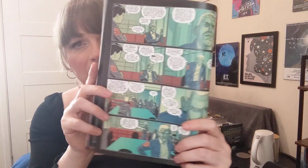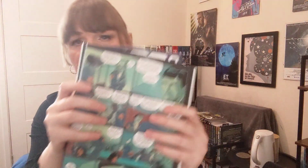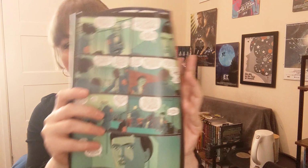Again by Dan Abnett and Ian J. Colbard. I do recommend hunting down the collections of this story. You won't be disappointed. It's a really good futuristic crime noir.